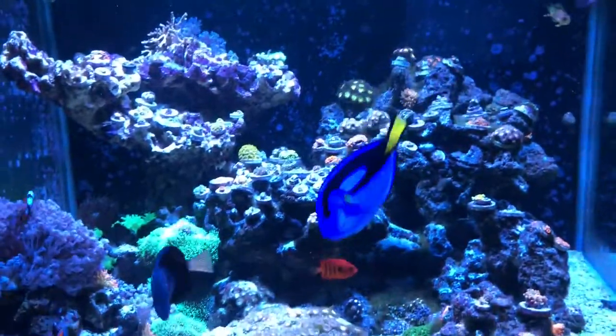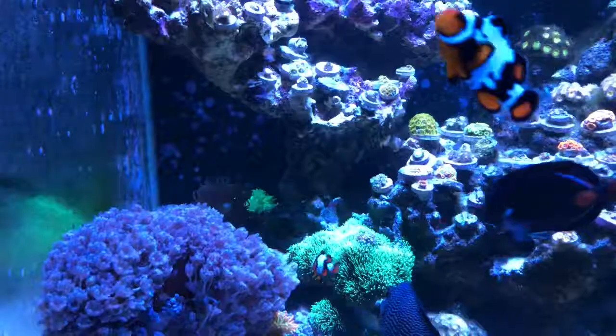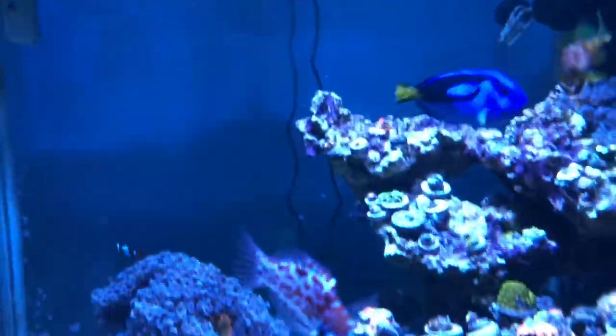The next thing will be my pair of clownfish. As usual, the male is still staying really near to the colony while the female is still roaming here and there. Next up will be my favorite leopard wrasse, the KOT wrasse.